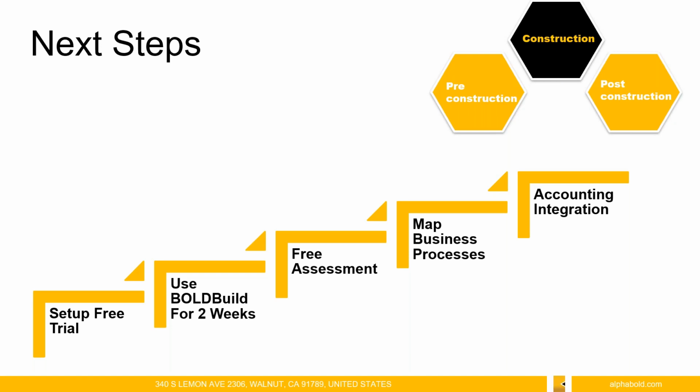So I just wanted to share that, like I said, we'll be reaching out to you so you could set up a free trial. You can use BOLDBuild for around 2 weeks with that trial. If you're interested in talking to us, we can do a free assessment understanding how BOLDBuild can help you. It can help you map it to your existing business processes and improve there.